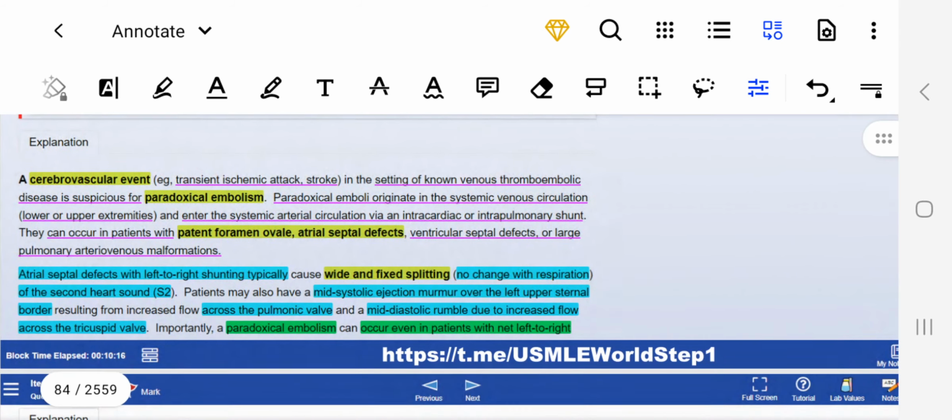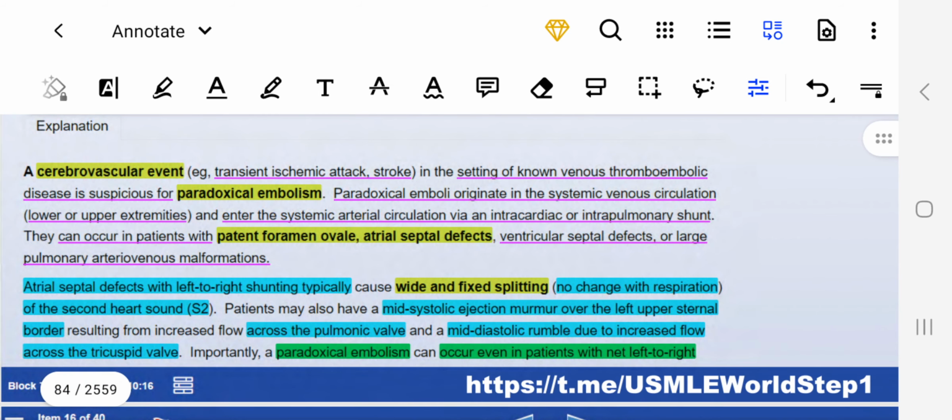Now let us move to the explanation. Okay, a cerebrovascular event, transient ischemic attack, stroke, in the setting of known venous thromboembolic disease is suspicious for paradoxical embolism. Paradoxical emboli originate in the systemic venous circulation, lower or upper extremities, and enter the systemic arterial circulation via an intracardiac or intrapulmonary shunt. They can occur in patients with patent foramen ovale, atrial septal defects, VSD, or large pulmonary arteriovenous malformations. Atrial septal defects with left to right shunting typically show wide and fixed splitting, no change with respiration, of the second heart sound. Mid systolic ejection type murmur over the left sternal border.